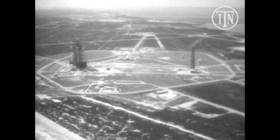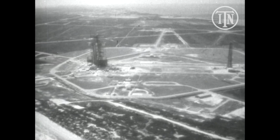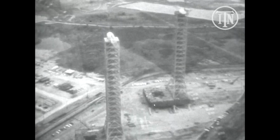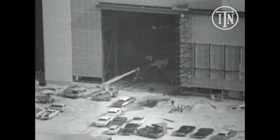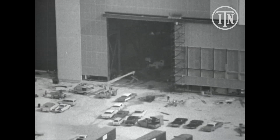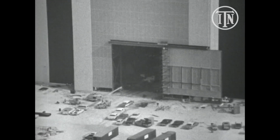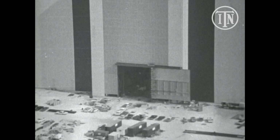To assemble this huge moon rocket, America has built Moonport. Once Florida swampland riddled with rattlesnakes, it's been turned into the 8th wonder of the world. Here, everything is larger than life. The world's biggest building, for instance. It's in here that the giant moon rockets are assembled, stacked up section on section like a child's construction toy.